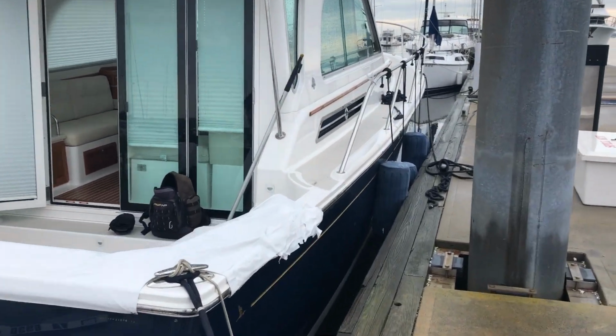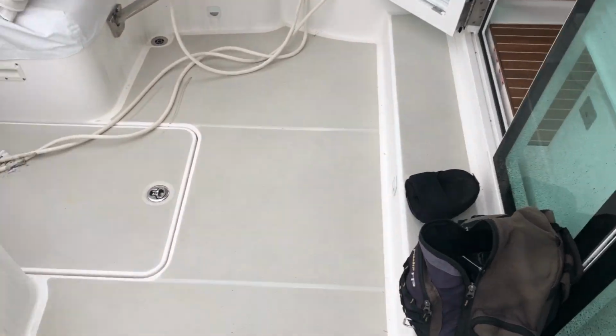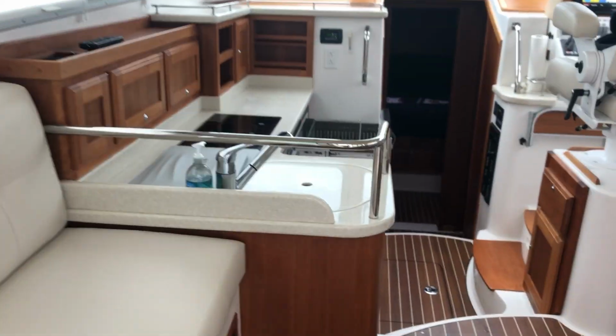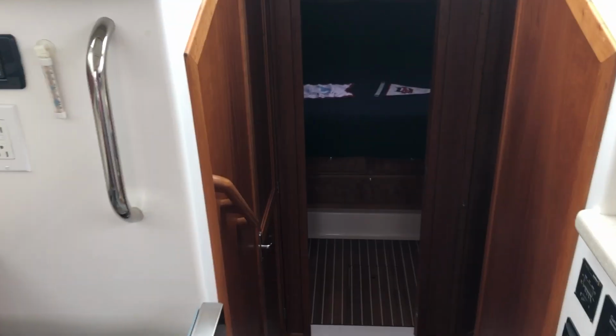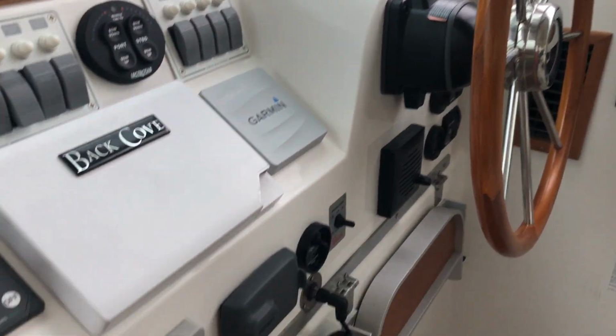It's a single Cummins diesel with a bow and a stern thruster. Nice boat. This is getting taken in on trade. So quick little interior shot for you. 37 Back Cove.